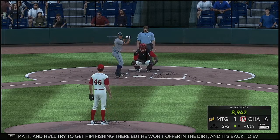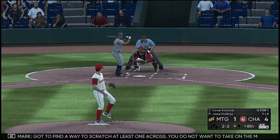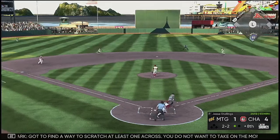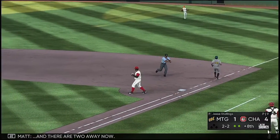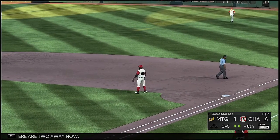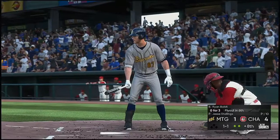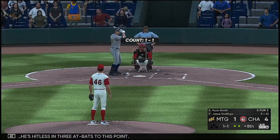And they'll try to get him fishing there, but he won't offer in the dirt, and it's back to even at 2-2. Got to find a way to scratch at least one across. You do not want to take on the monster closing the game down three. And there are two away now. Digging in next, Ryan Bolt. He's hitless in three at-bats to this point.